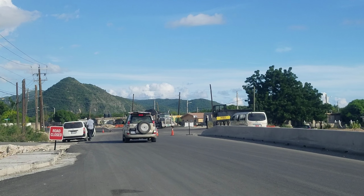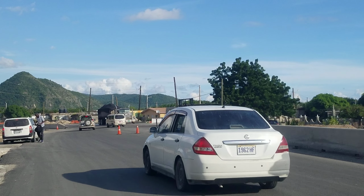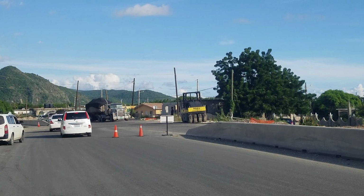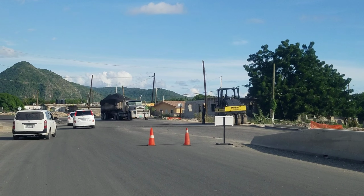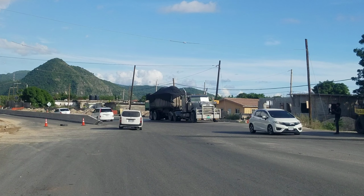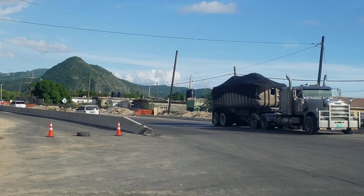So what you saw there is the pole sticking out of the Jersey barrier. That's what the contractor has done. So it's now up to JPS. Now JPS said the poles, the lights should start going in. We can drive down here and show you some more of it.